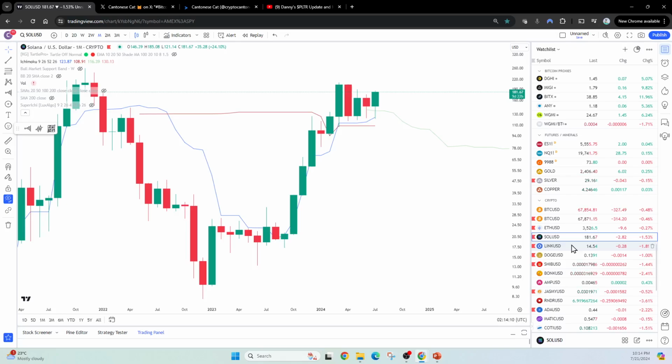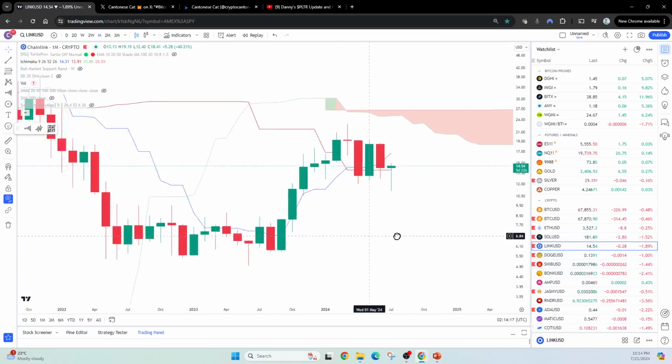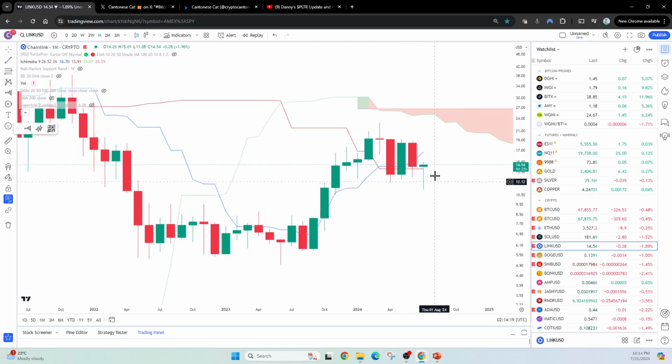I'm going to finish this talk here with Chainlink and Dogecoin. I'm going to end. Dogecoin, sorry, this is Chainlink. Chainlink also did something very bullish. It had a very nice hammer bottom looking thing over here on the monthly, and it reclaimed the baseline.